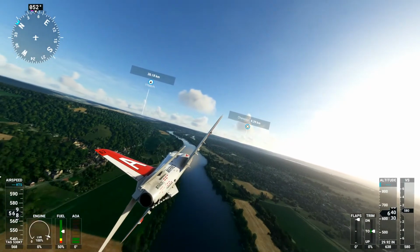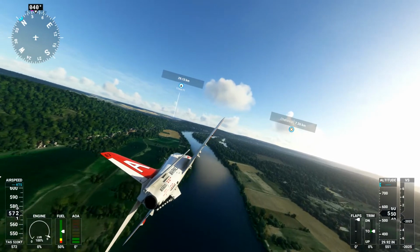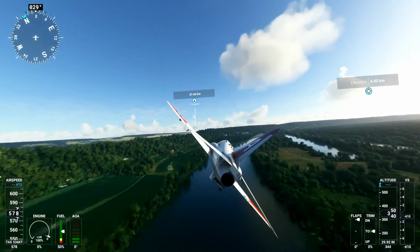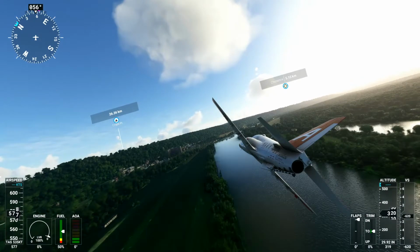Yeah, you can just see it there. You see this ridge that's coming up clearer. You can see Charentes 7 kilometres away. Less now, obviously. This is 300 foot.